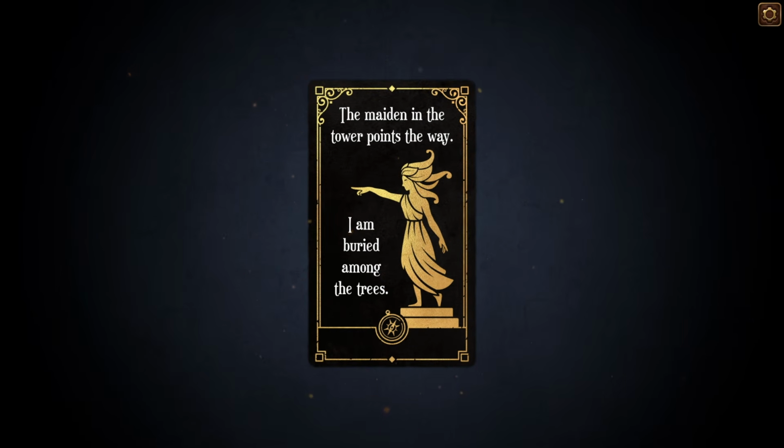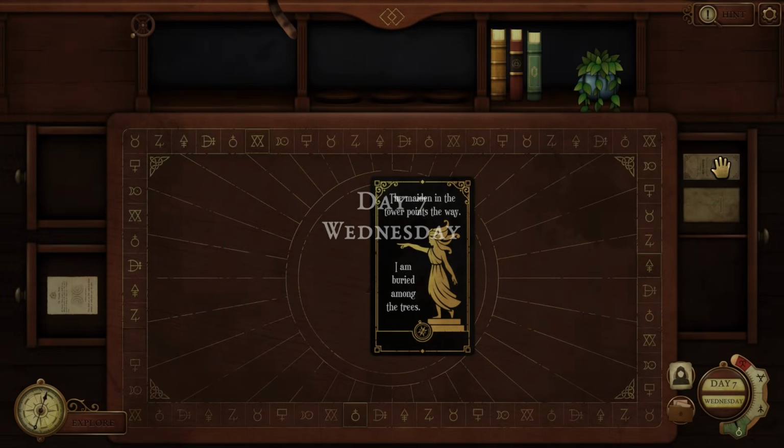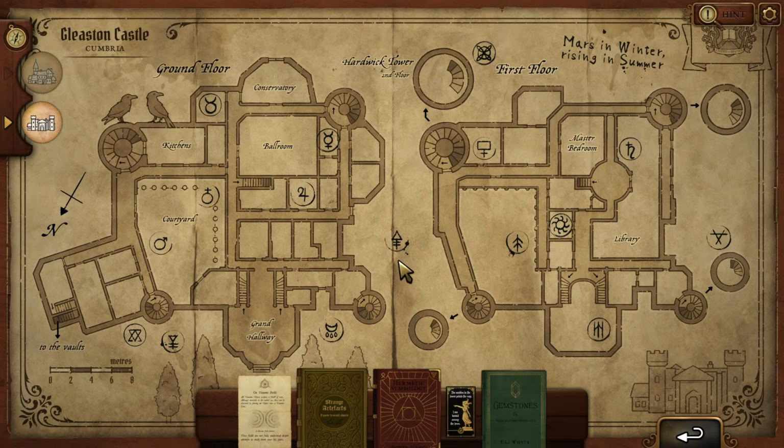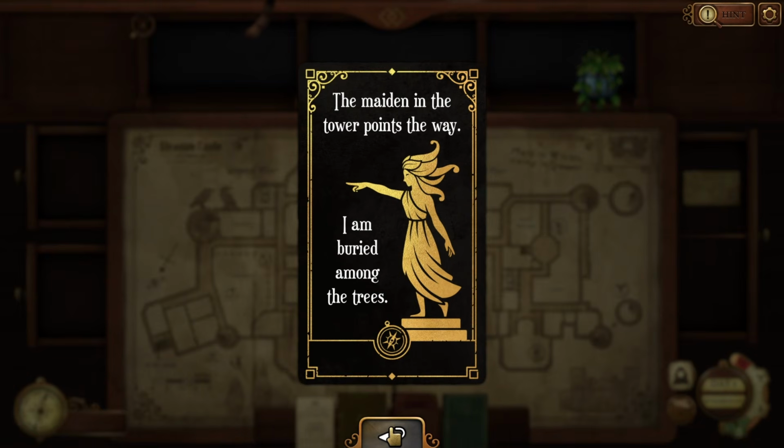The maiden in the tower points the way. I am buried among the trees. Okay, that could be either the city map or here. In the trees? Can I move this around? I can't. The maiden in the tower. There's a bunch of tower things here. But it also says I am buried among the trees.